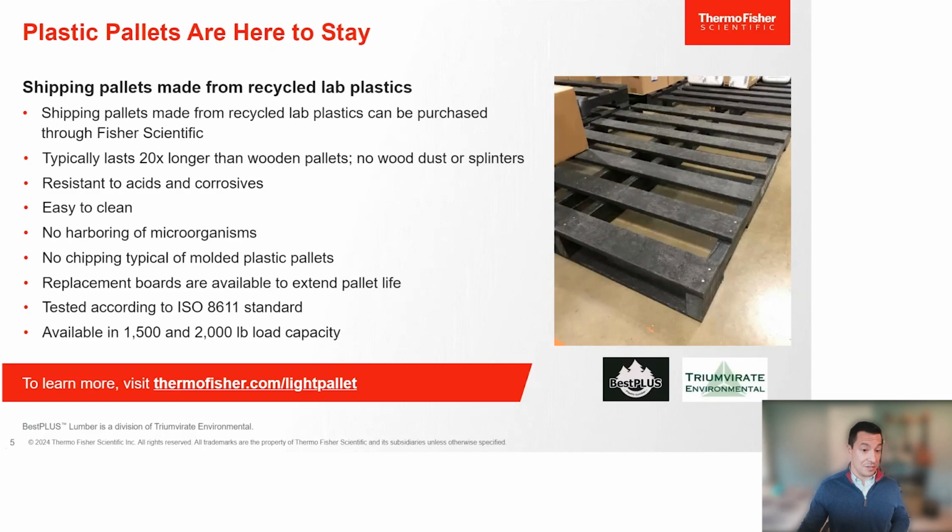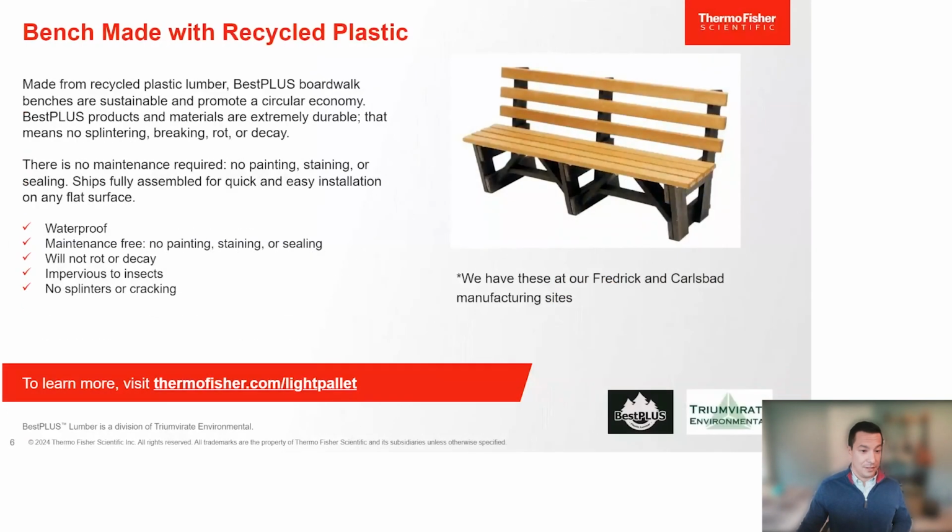And we're actually using some of these products in a few of our warehouses across North America, which is awesome because we're helping reduce plastic waste as well. Now, what are some other ways that our third-party company we're partnered with helps reduce single-use plastic? In this example, these are plastic benches. You see, this is another great way to promote recycling in your organization.